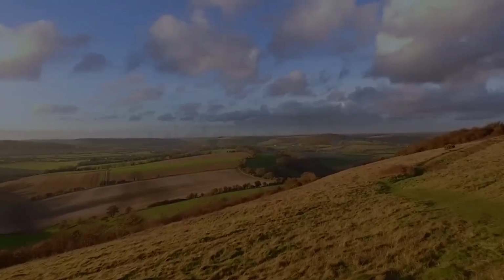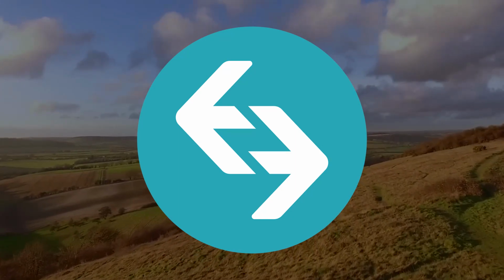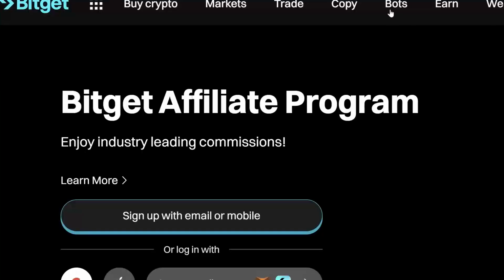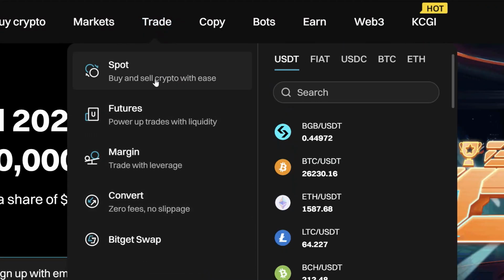Now that I have recommended you to use Bitget, how do you specifically use the exchange? Here are the things that you need to do. Register or sign into Bitget by accessing their website. After that, you can look to the top left and deposit by clicking the crypto section and choosing which one you desire. And then after depositing, you can freely trade on Bitget by choosing spot trade or futures trade.